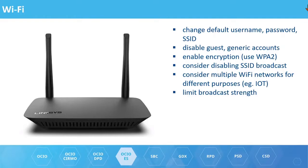There is some security to be had for just limiting it to maybe the boundaries of your property or the boundaries of your house, so that not everybody has to have access to your, or at least see your Wi-Fi SSID pop up in their list.